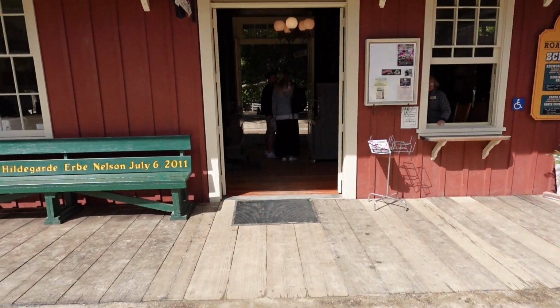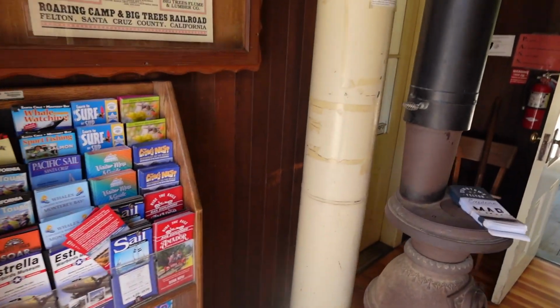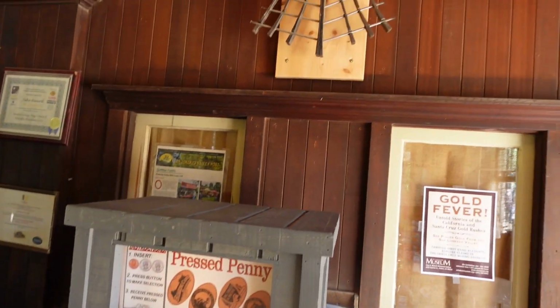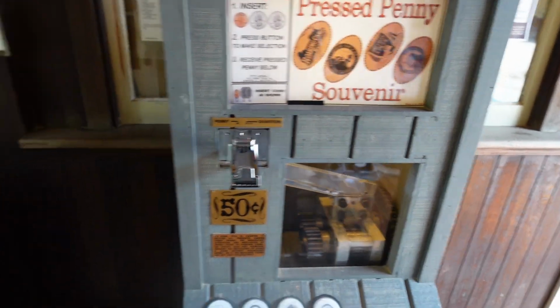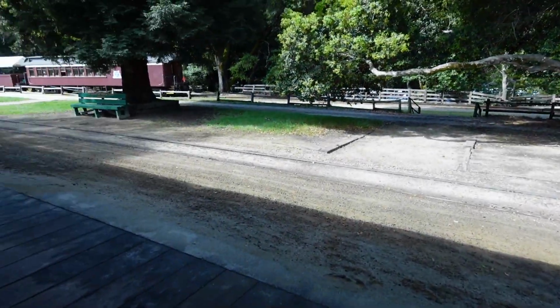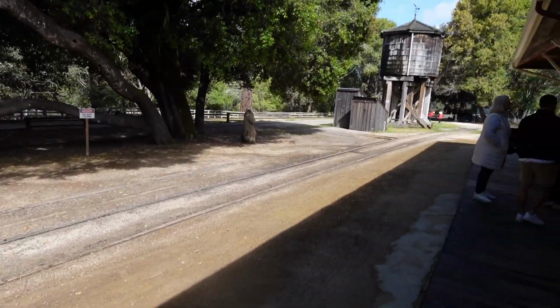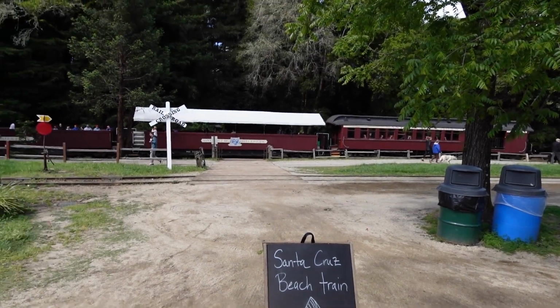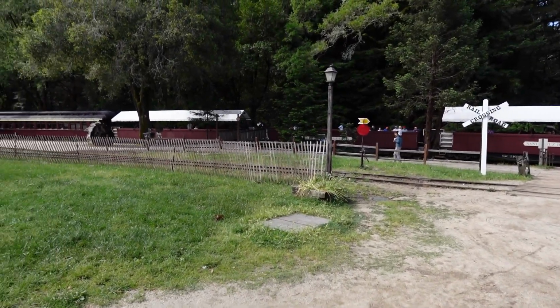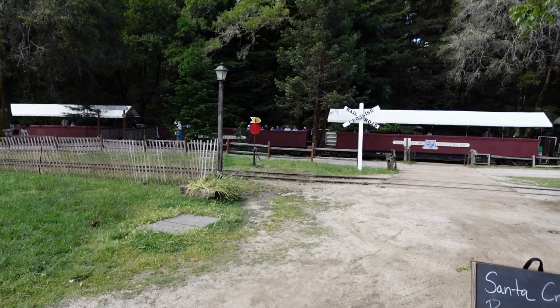But inside, let's see. Oh. Got a fun penny press. Always love a good pressed penny. And you come out here, and this is where you pick up the Forest steam train. Ooh. If you were going to take the Santa Cruz beach train, there's a sign there that points you to the big red one that takes you all the way down to the Santa Cruz beach boardwalk. Not doing that one today, but it would be fun to do. Maybe another time, Clutch. Maybe another time.